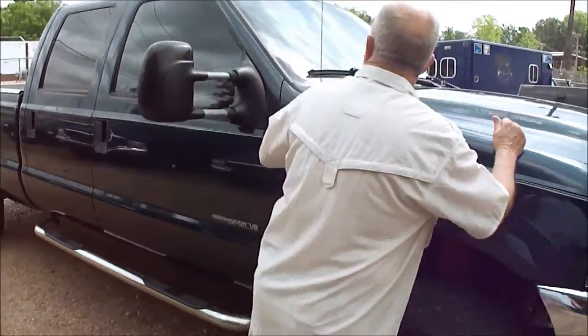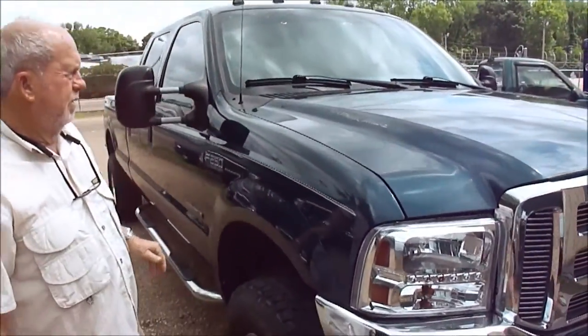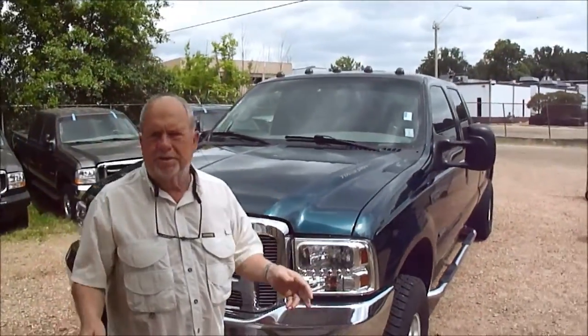This is a good looking, nice looking truck. For a second, these trucks are so hard to find, folks. I'm talking about just virtually impossible to find a 7.3 anymore that's not been just ragged out and everything. Plus people pay such god-awful money just to buy a 7.3 engine.